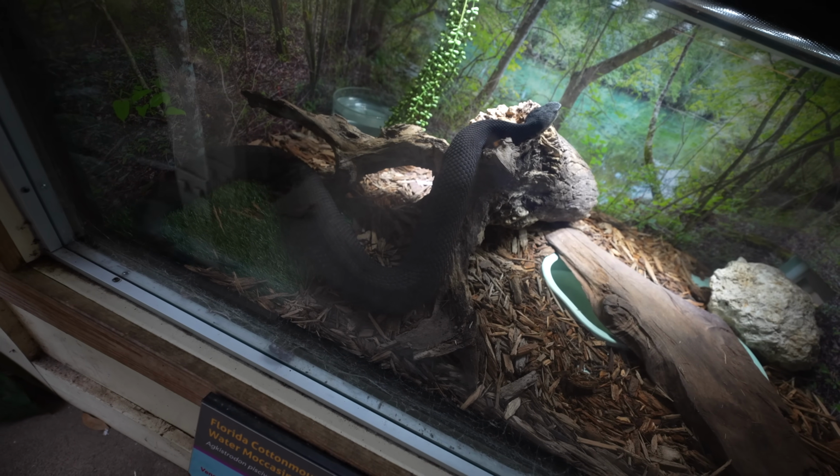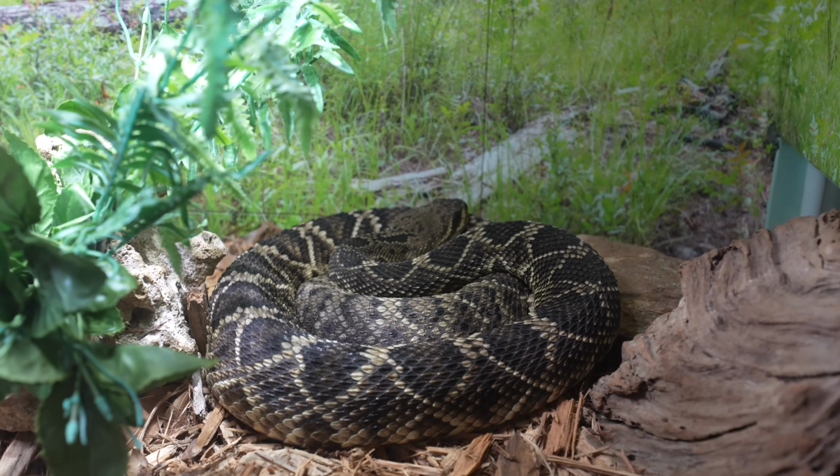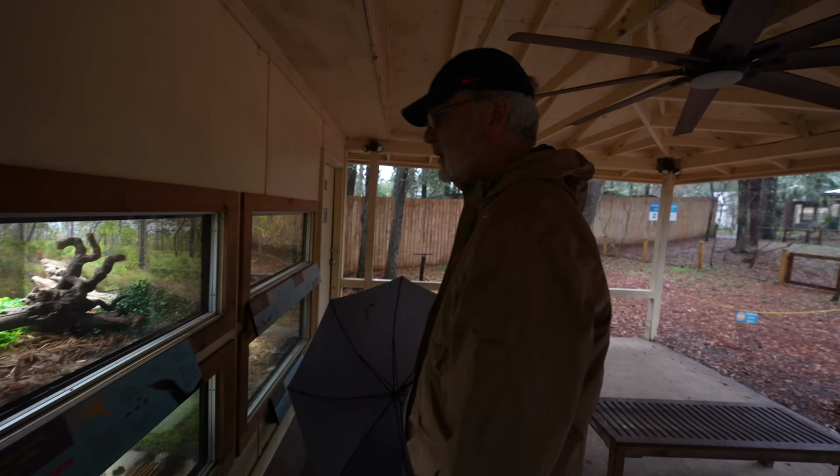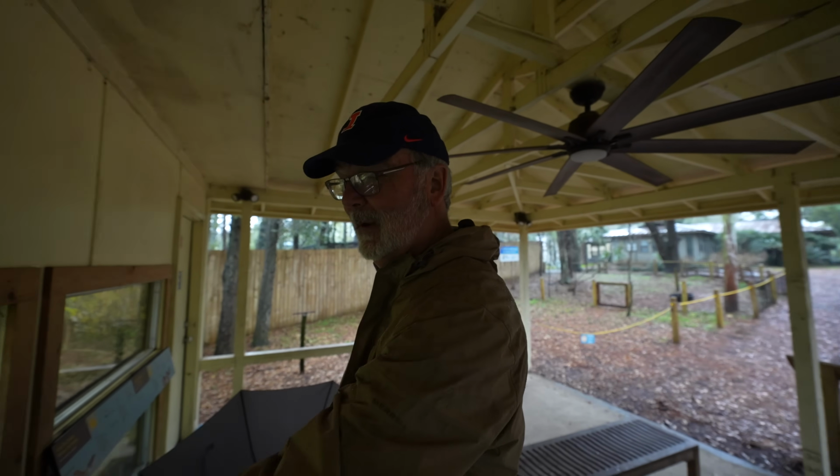Florida water moccasin, that is a big boy. And that is an eastern diamondback rattlesnake. Just in case you were wondering, Pops had a great comment. You don't want to play with those snakes as opposed to the other kind of snakes you play with. I would play with a gopher snake.